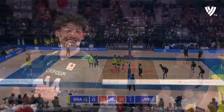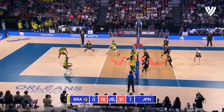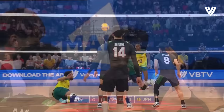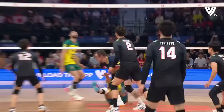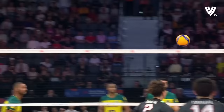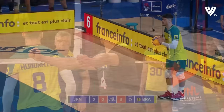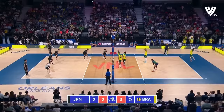Service into Ran Takahashi. He gets it back. Oh, brilliantly done by Lucarelli. Talez has to step in and it's a free ball. There's the jump set. Let's go. It's like exhibition volleyball, isn't it? It's the stuff that you work on in practice that they're taking to the big games. It's the fact that he can fully commit to the hit. If Brazil can hang with them in these early stages, then we could see a different outcome.